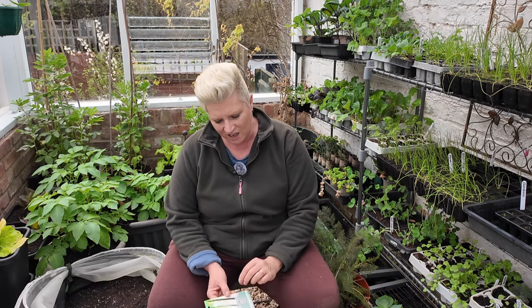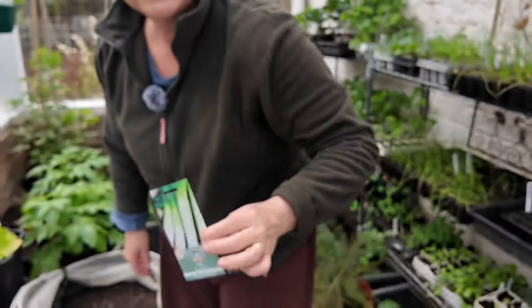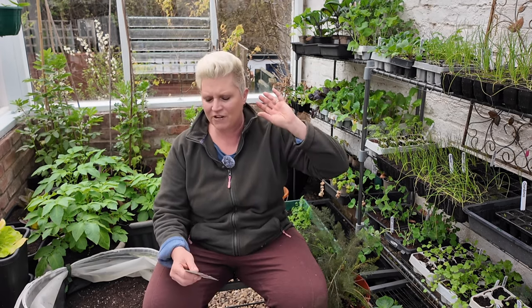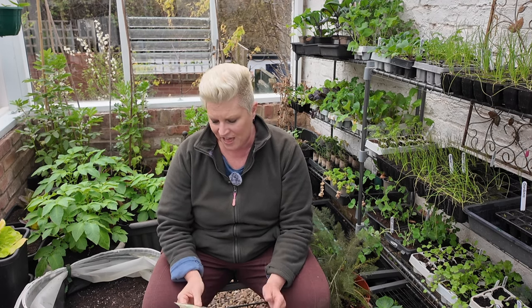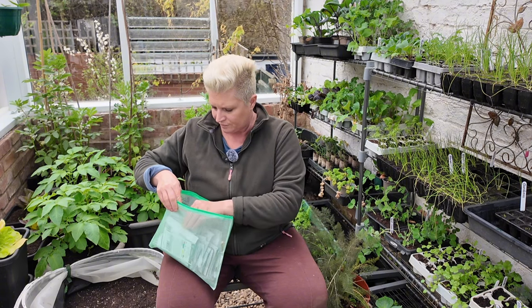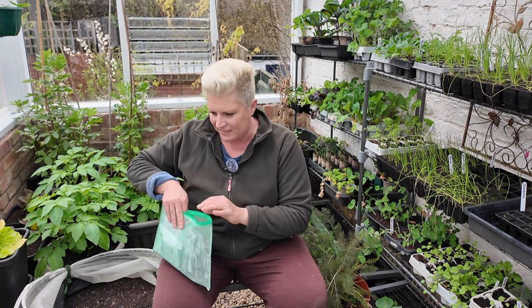And I do like Musselburgh for that time of year. They're a really hardy, very reliable, really nice and big leek, and they're fantastic. So I'm going to be sowing quite a lot of these. I'm going to be sowing about 40, and I multi-sow, so I put 3 seeds per cell, and that is my main crop leeks. I don't know, do you like summer leeks? I love summer leeks. Okay, that's that.